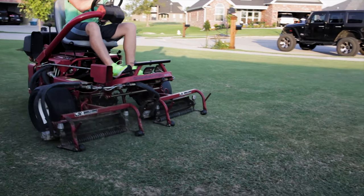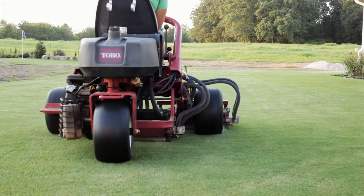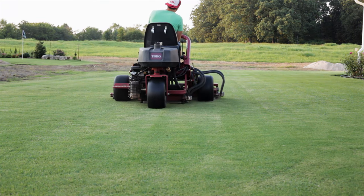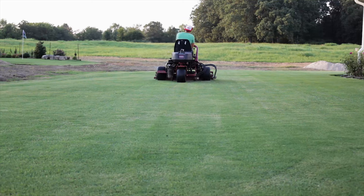What's up, everybody? Well, the secret's out, and as you can see, I got a Toro Greensmaster 3100. Man, I'm excited to have a riding reel mower, because I'm about to add 10,000 square feet to my yard between now and next summer, and this thing's gonna save a ton of time.